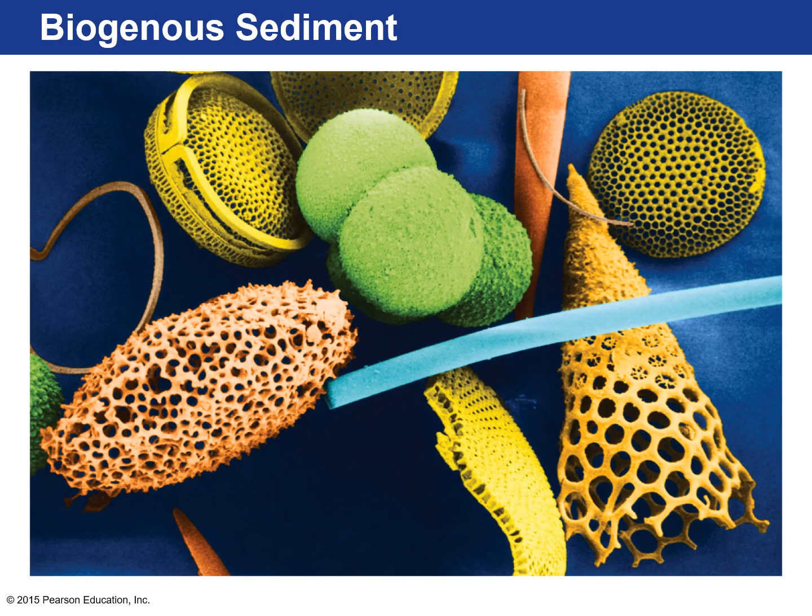So here's a scanning electron image of some of these organisms. Here's a diatom right here. The colors are false colors. This is a foraminifera, I think.